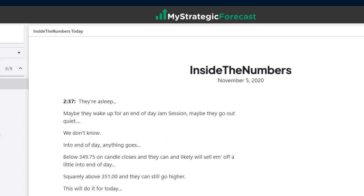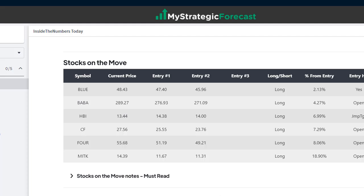Let's now take a look at stocks on the move. We had Blue. We had BABA, that was a no trade. We had HBI, which we're going to have to discuss. We had CF, no trade. 4 and MITK, no trades. That's okay. Some days we get more than others. Let's talk about not only Blue, but let's also talk about HBI.